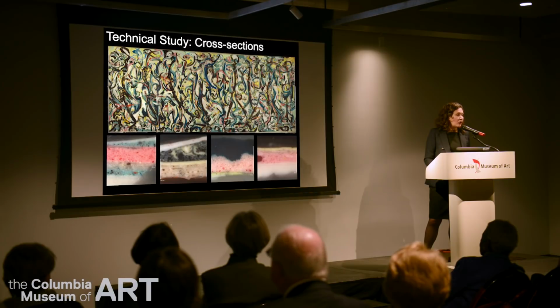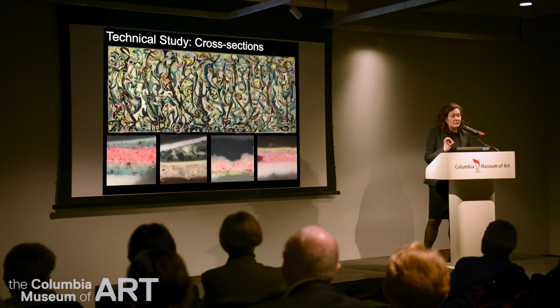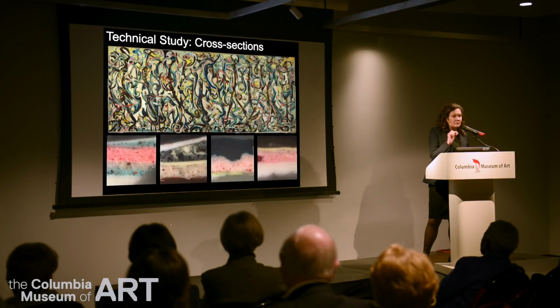And these are cross sections. So in order to make these, we take a very, very tiny sample from the painting. And I should clarify, all the techniques I discussed previously, the majority of them are non-destructive. A few of them require a very small sample. And when we do take a sample, it's smaller than the period on a page.